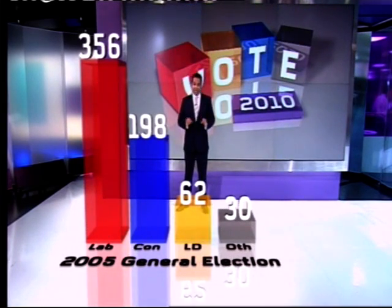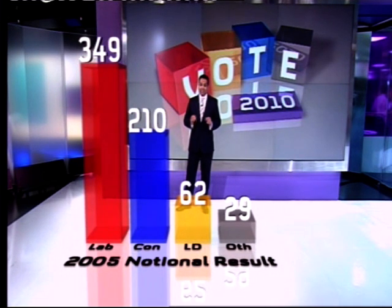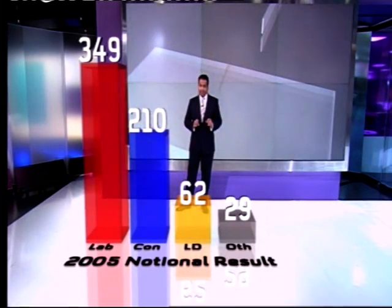However, since then, the electoral map has been redrawn, and the boundary changes mean that the starting point for this election now looks like this. Labour has a notional overall majority of a bit less, 48 seats. So the task for David Cameron is to achieve a big enough swing from Labour to the Conservatives.